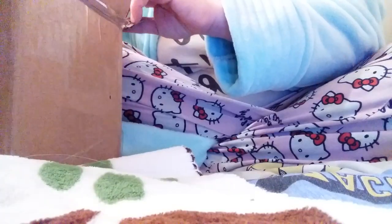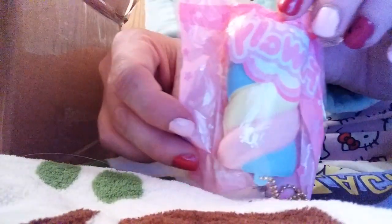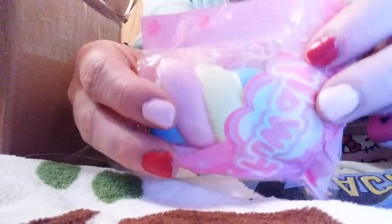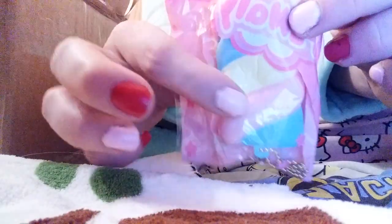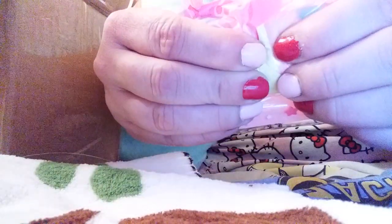What I'm going to start out with is the extra. They've been giving these out a lot lately. You usually get these as an extra, or the little rainbows as an extra, and I've gotten this one twice, and I like this one personally more than the rainbows. They're super cute.